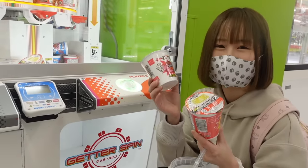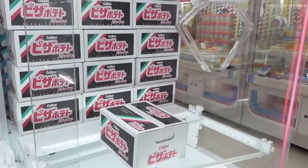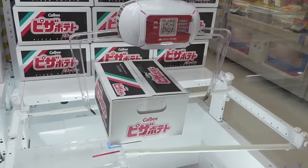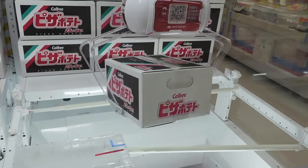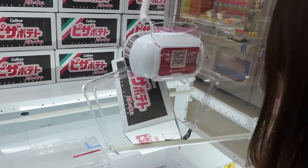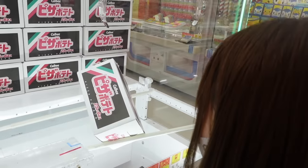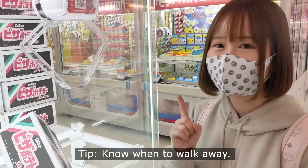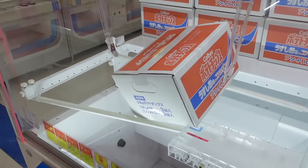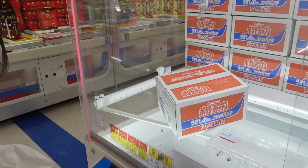Oh. And here we got some ramen. I want to try this one. It actually moves a lot, which is a good sign. Another tip is that if you don't feel like you can get it, it should just like move on. Let's try this one. Okay, this one's a lot more doable.